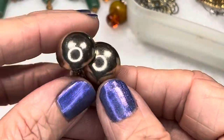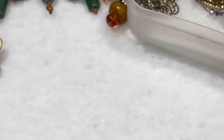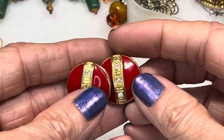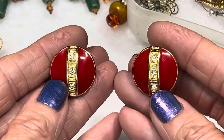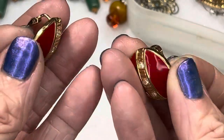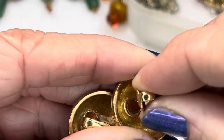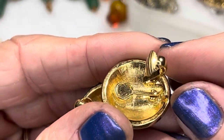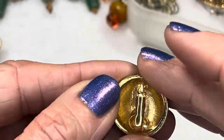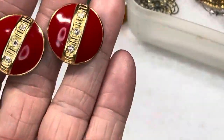Okay, here we have a gold tone button, round, twist back earring. Doesn't seem to be any brand, nothing significant or special about them. Decent condition. Okay, now we have an enameled earring here with kind of a center stripe with some rhinestones and a little bit of texture, gold tone. I don't see any sort of mark on here. So I'm not quite sure who makes those, but they are in great condition.